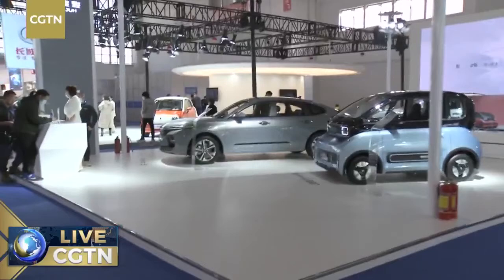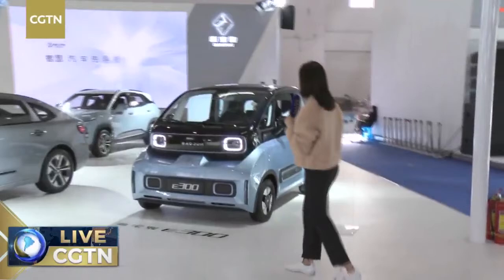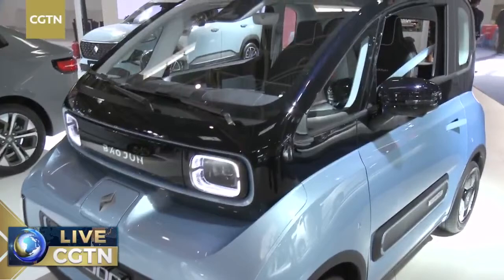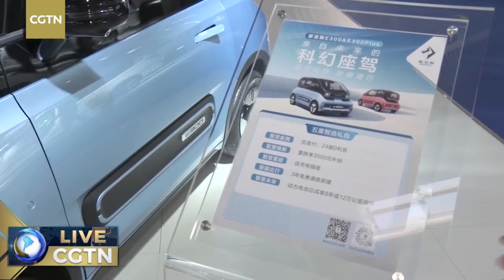I kind of like this tiny car right here. So I think what's interesting is that there are so many new types of vehicles showcased right here. A city like Beijing doesn't have much parking space, but I think this type of little vehicle can actually sneak into the parking space very easily. So what is written right here is that you get 3-year free road assistance services, and then you get a free charger for a plug-in.